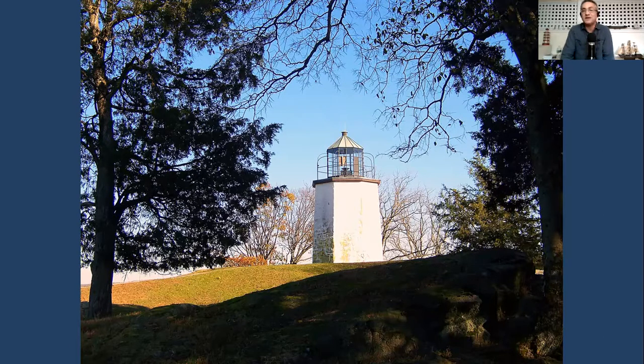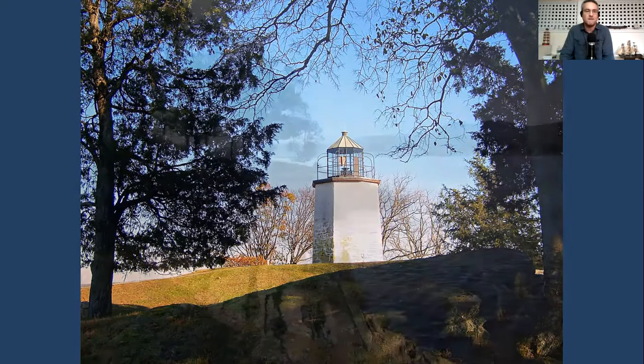Now, the federal government shut this lighthouse down in 1925, replaced it with an automated beacon on the riverbank. But the tower remained in place, and it was fully restored in the 1980s when the Palisades Interstate Park Commission took over the operation of the Battlefield Park.